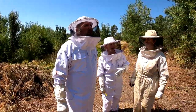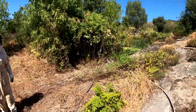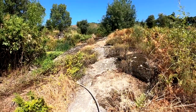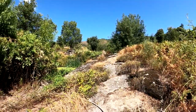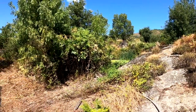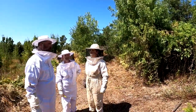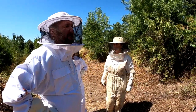As you can see, there is still some lavender. So obviously they get lavender in the spring here. And there's a bit of broom, and we've got lots of rock roses. And then, of course, all the fruit trees, the oranges, apples, olives, cherries, everything else. You have quite a lot of fruit trees here now, which is good.